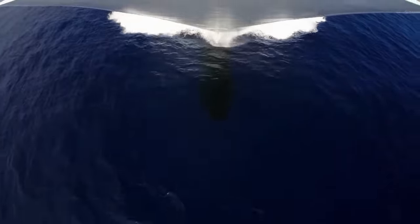These pods are revolutionary. Two simple joysticks are enough to guide them.